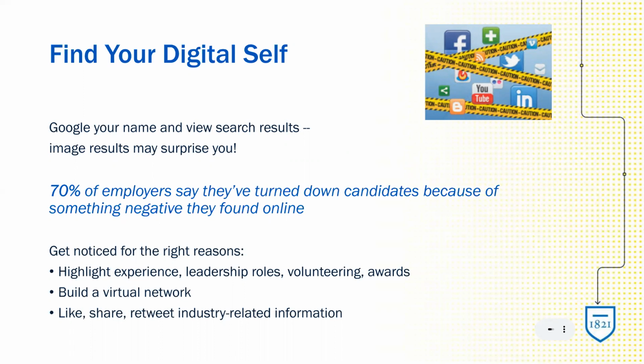At the same time, while you are minimizing anything that might not be as professional, you want to maximize your professional imprint across your social media platforms. So whether you're on LinkedIn, Twitter, Facebook, or Instagram, make sure that you're highlighting experiences that you've had that align with your professional goals. You can also highlight awards you've received or any volunteer opportunities that you've recently completed or participated in.